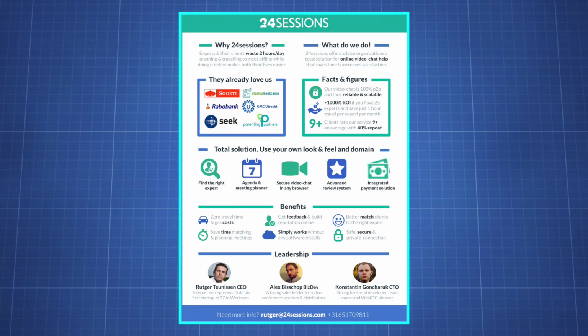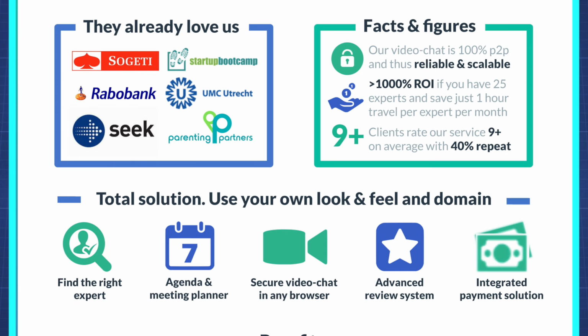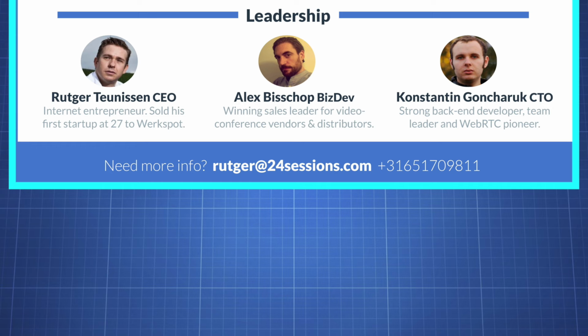But how do you make a good 1-pager? Simple. You take a successful one and use it as a framework to create your own. This one's from 24 Sessions. They exited to MessageBird in a sale a few years ago. Let's run through it. They tell the problem and the solution, 3 lines on each. They share some logos of companies that they've either sold to or are in conversation with, and share a few facts and figures. Then they give a visual overview of the product and a few benefits. Finally, they show the founding team and contact details.